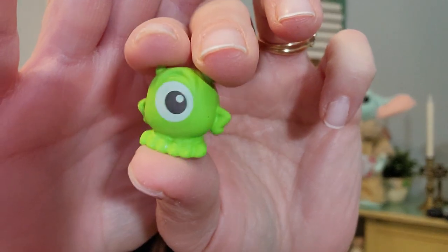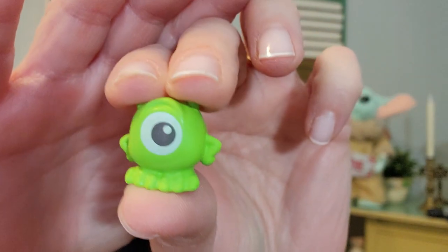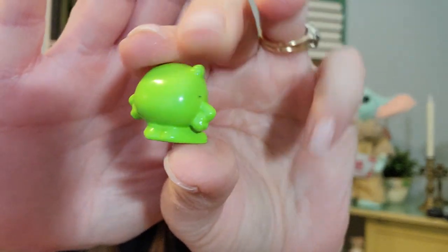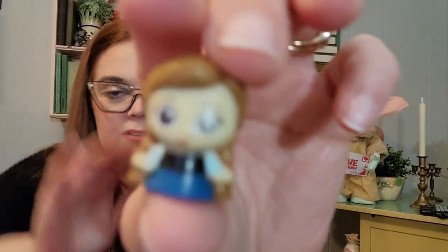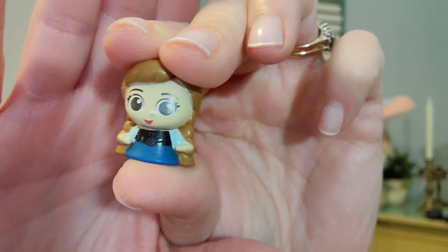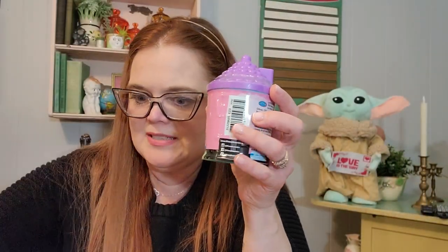Look! It's a little mini Mike Wazowski. Squish, squish. He's so cute. Then we have, I think, Anna from Frozen. Let's squish her. She is rare. Cute. All right, so we've got another one, and let me see if I can open up this one correctly. Let me follow. It says, number one, peel here.